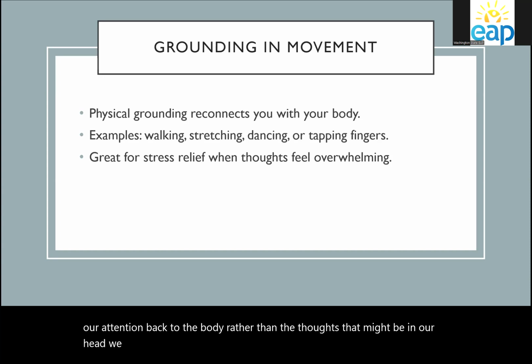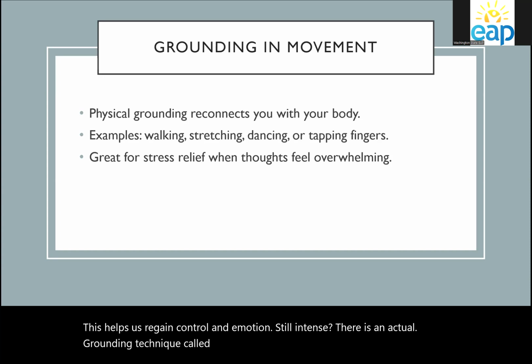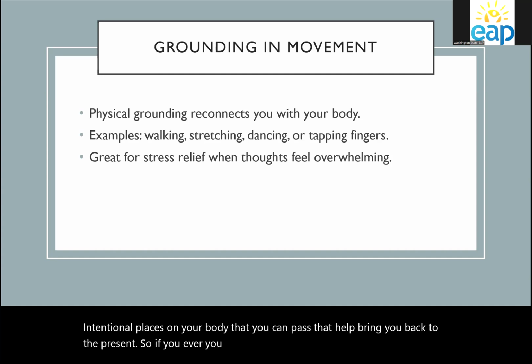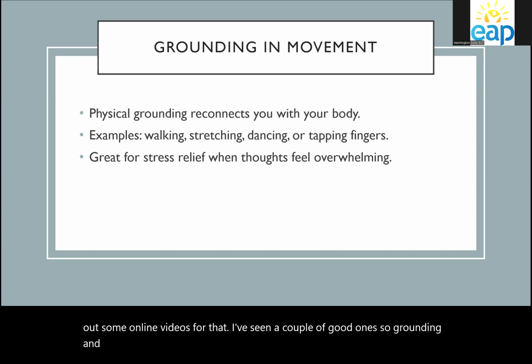We can even do things like tapping fingers or clenching and releasing fists. This helps us regain control when emotions feel intense. There is an actual grounding technique called tapping. There are videos out there that you can find about what it is, but it is learning intentional places on your body that you can tap that help bring you back to present. So if you're interested in that, go ahead and check out some online videos for that. I've seen a couple of good ones. So grounding in movement is another way that we can work through grounding and bringing ourselves back into present.